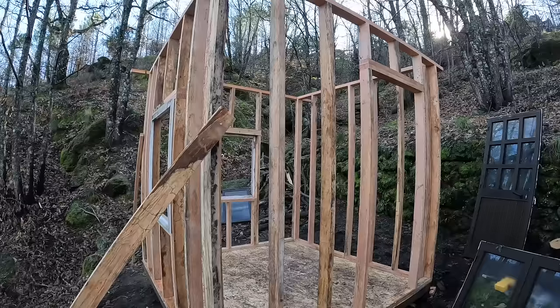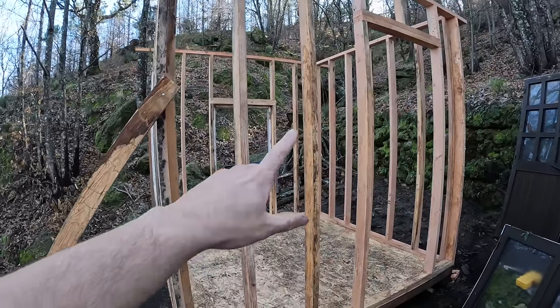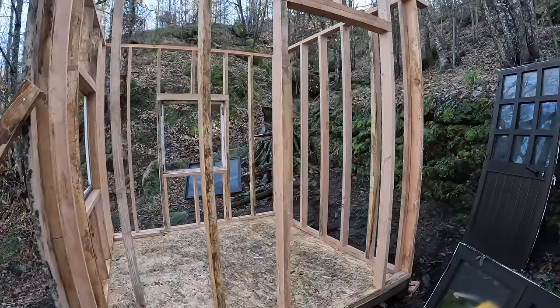Look behind me. I got four walls up. So happy about that. It feels so spacious inside as well. Let me give you a little tour. So obviously we got the window on the front, the window on the side, and then I chose not to put a window here. It's just overkill. So we've just gone for the door.